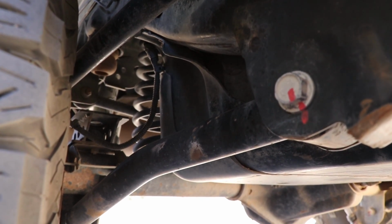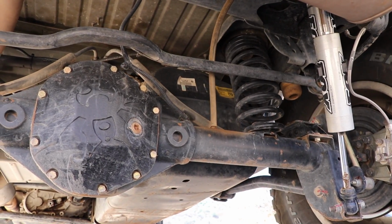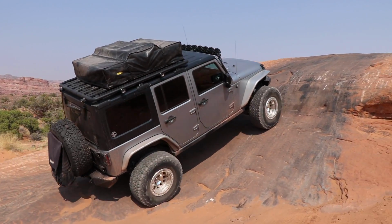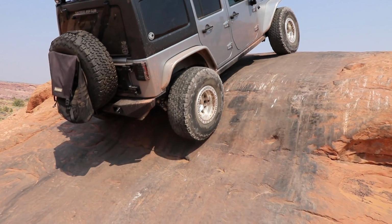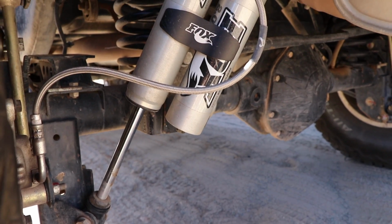And then I did upgrade all the rear control arms, the upper and lower control arms, to adjustable rock crawler arms, and that allowed me to get that pinion angle right where I needed it. So very happy with the suspension. If you watch the videos, it's performed great off-road, and it's a really good on-road suspension. No complaints about that.